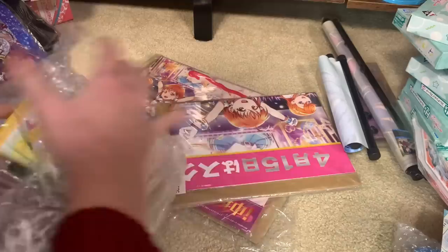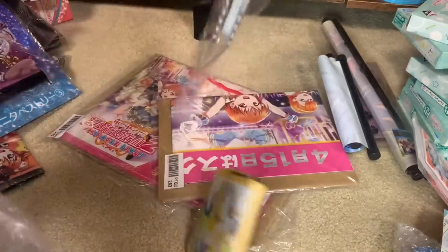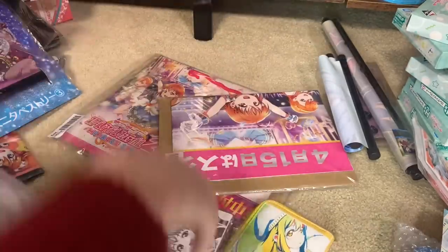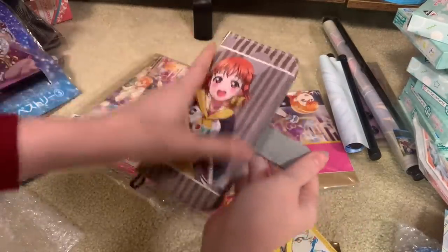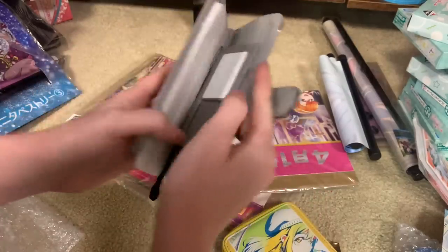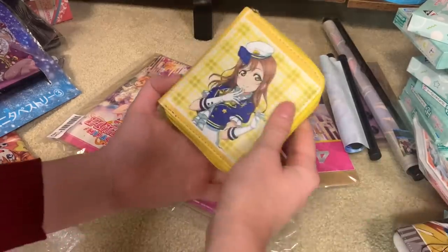More wallets! Yes, and they're always unofficial. It's so funny. Get out of there. Okay, so we have a Chico one. This is super cute. Oh, it's a phone case, actually. It's one of those ones you stick your phone to with the... That's cool. And then we have this Hanamaru one.